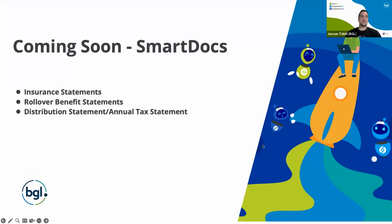So some things that are coming soon. With our Smart Docs technology, our end aim is to be able to support every single document that the SMSF does encounter. The ones we have on the near roadmap are insurance statements, the ability to read RBSs, and annual tax statements for managed funds and ETFs, etc. The ability to read those and automatically create the transactions at year end, very similar to what you saw with the rental statements. So we'll provide more information once they are available.